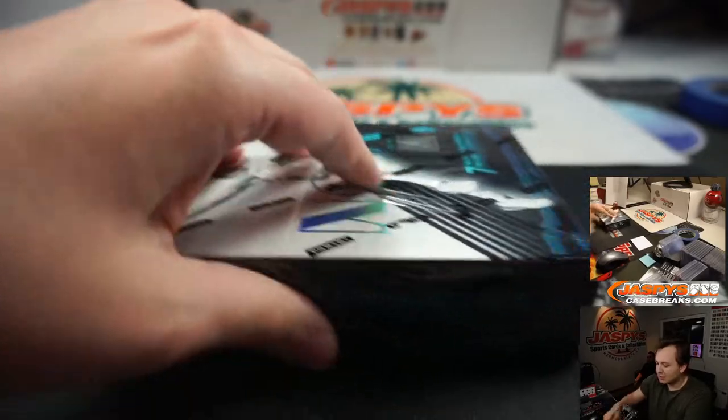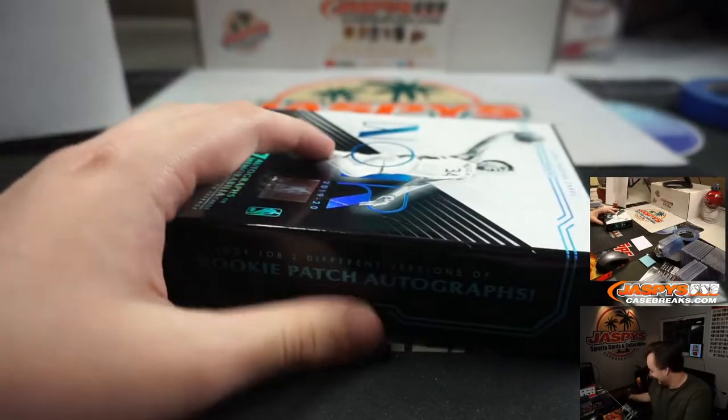If they had a Matt Barnes one, it would go for $1 million. I'm making a Matt Barnes one right now. I'm surprised no one made one yet.